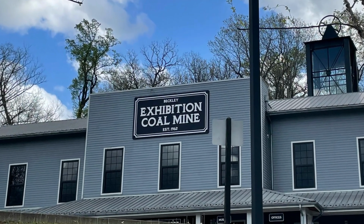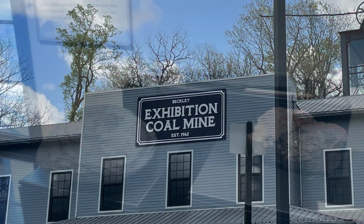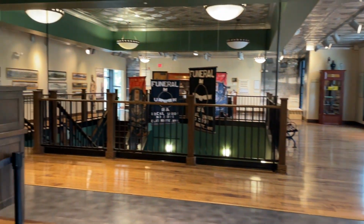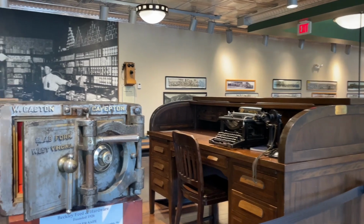It's believed that the New River was present before the uprising of the Appalachian Mountains. As the mountains rose up, the river continued to cut down through the uprising soil, exposing a rich, relatively easy to access source of coal.